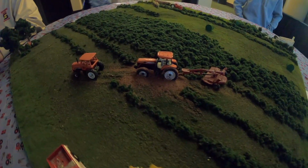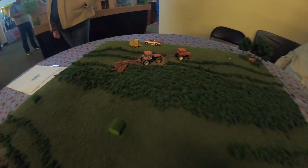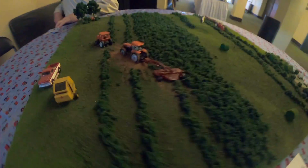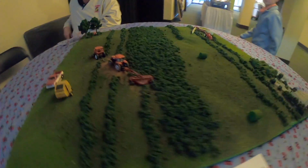So on this display here, obviously Allis Chalmers, Ag-Chem Allis fans here, was a display of mowing and raking and baling some hay. And you can see the one tractor there mowing got stuck, so they unhooked the Vermeer round baler right there and brought the 8070 over to try to pull the mowing tractor out.